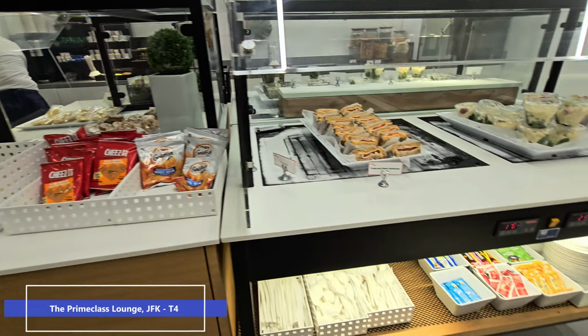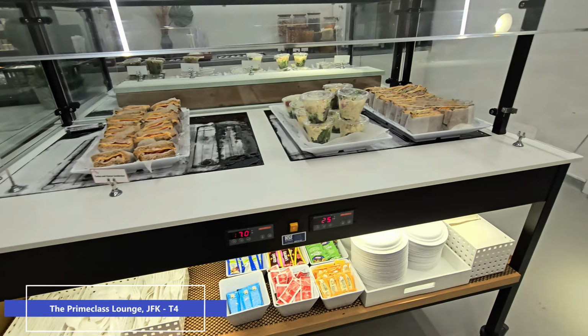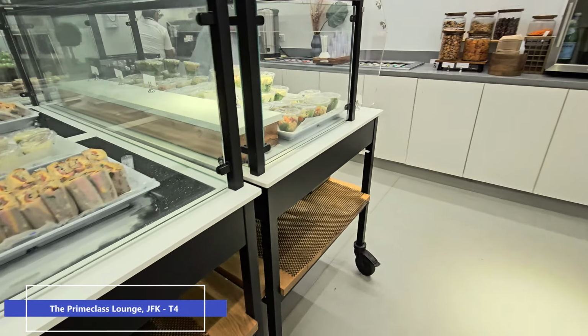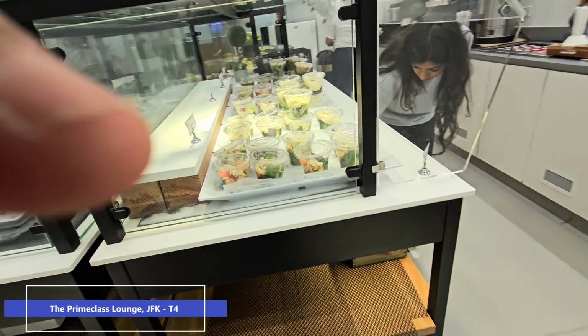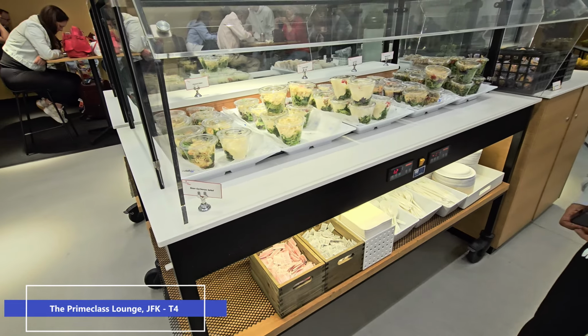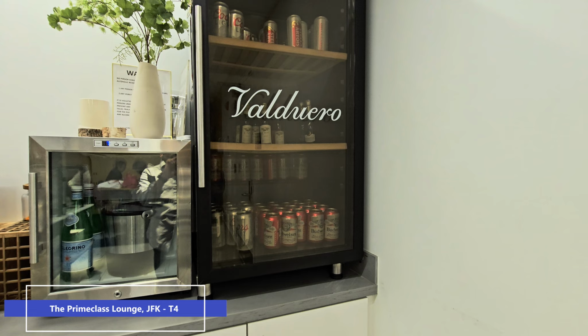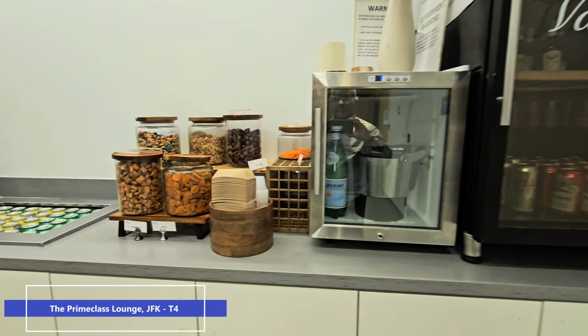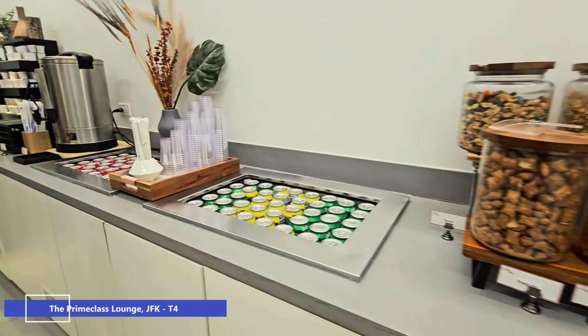I checked the food options. This was more like a semi-fast food type lounge than one with fully fledged meal options. There were mostly sandwiches, wraps, salad in small containers, dry soup mixes in containers, cookies, etc. There were also soft drinks and hot drinks such as coffee. Surprisingly, alcohol was also available.